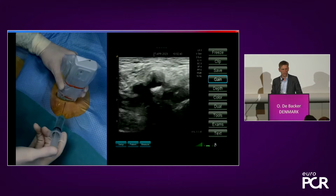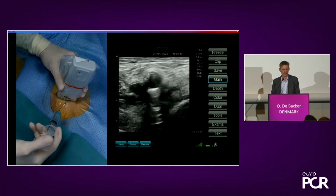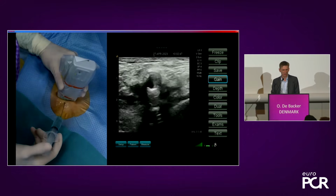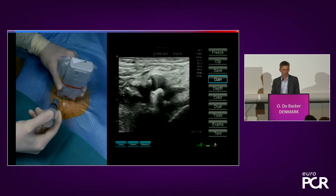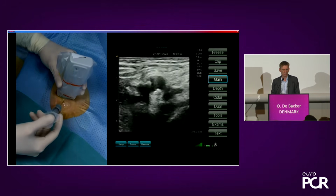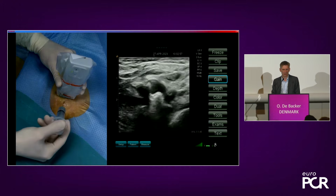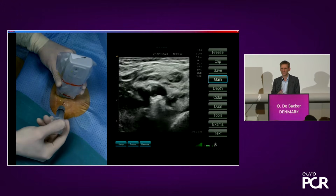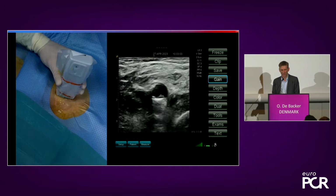What is also really important here: the first thing I do is give some local anesthesia just for the skin. This is not yet up to the artery. This is just local anesthesia to the skin. And then the next one, you will see now, is local anesthesia up to the artery. If you want to do your transfemoral TAVIs in local anesthesia, as we do in Copenhagen, without any sedation, that's key.